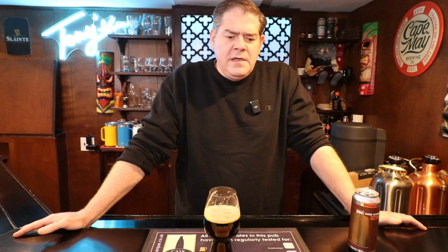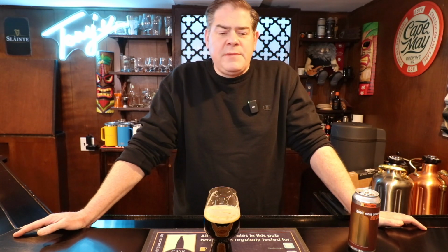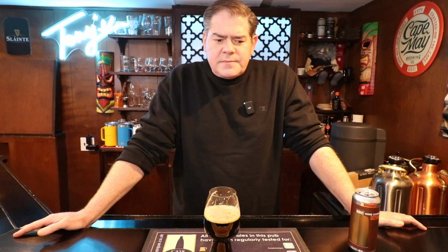It's also thinner than I expected, quite frankly. The roast and the chocolate stays in your mouth, but it doesn't cling to it like, let's say, a more viscous imperial stout, like a Bourbon County or something like that. This is very much on the tongue and sort of done right after that, with just a lingering hint of the beer that you drank.